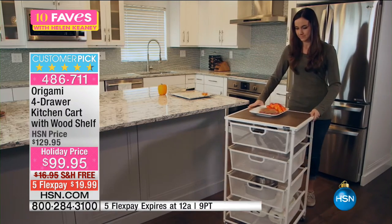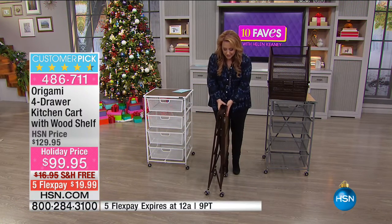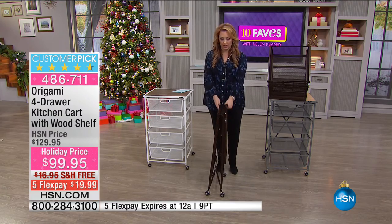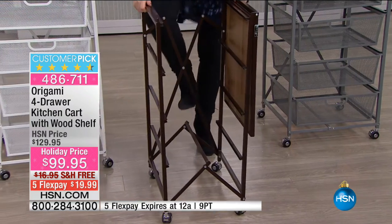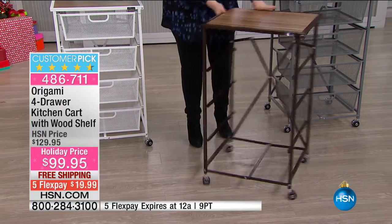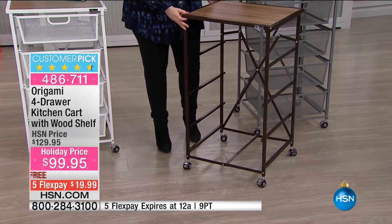I'm back. I took this one apart. So here, this is how slim it is for storage. When you take it out of the box, this is what it looks like. All you do is open it up and boom. And then you take the top over and pop it on like that. And then all you do is slide in the shelves.